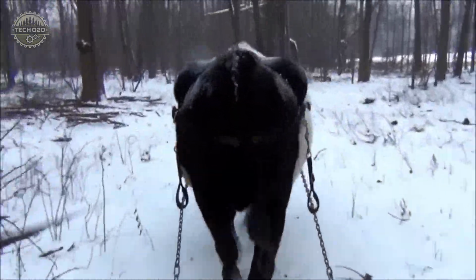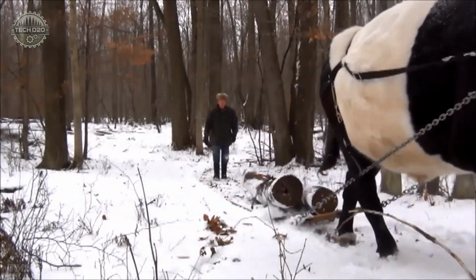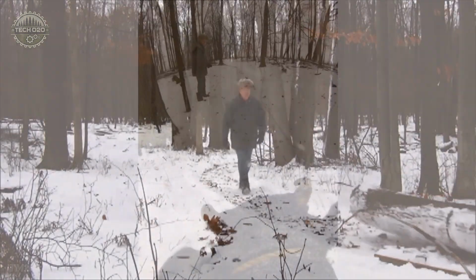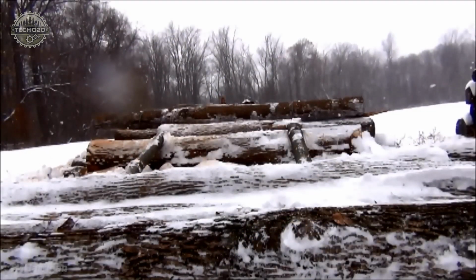In slippery, snowy terrain, the method of transporting wood using buffalo power may be slower than machines, but it offers greater stability and safety overall. This is a clear example that sometimes traditional methods are still the most sustainable choice.